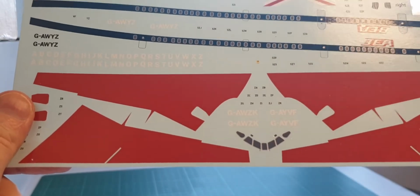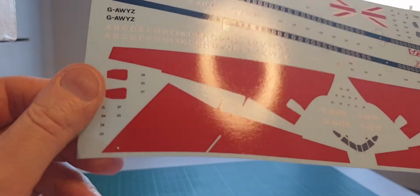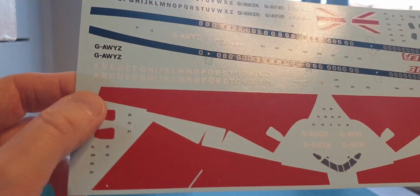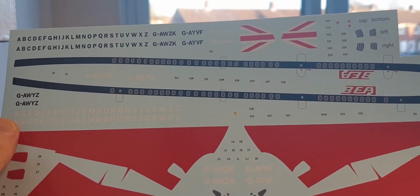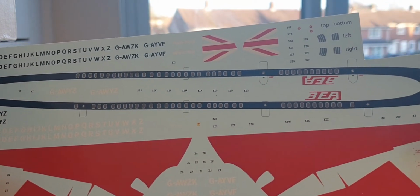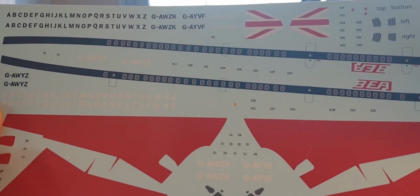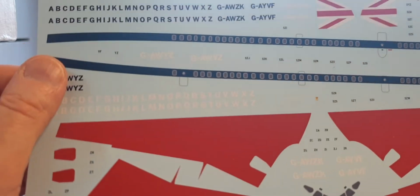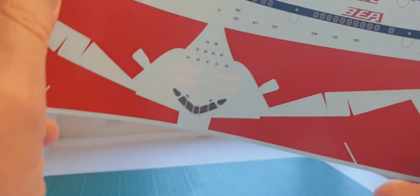And then you've got your decals. I must admit, they are extremely thick. So, yeah. As I say, you've got plenty of markings for all the aircraft that were in the fleet. Especially that particular well-known Speedjack symbol that used to go on the tail. Even the windows are nicely done. Little bit of stencils here and there at the end.